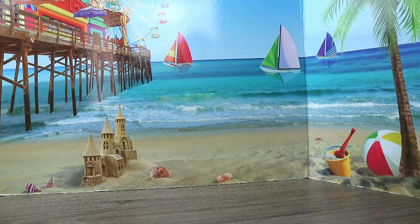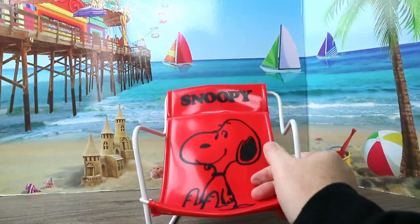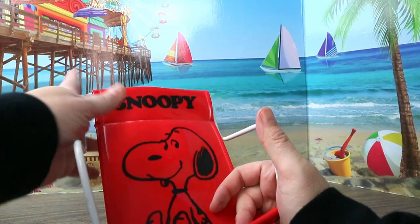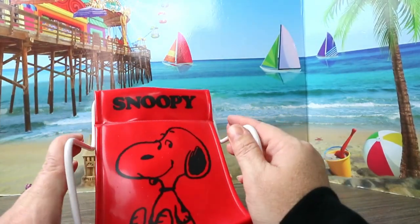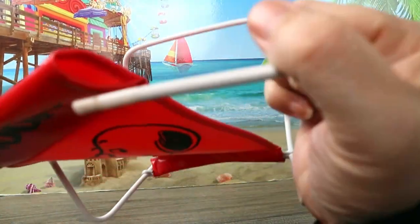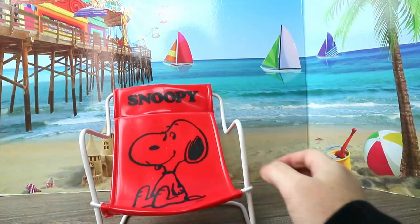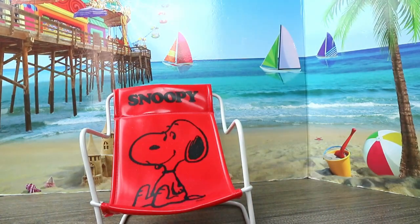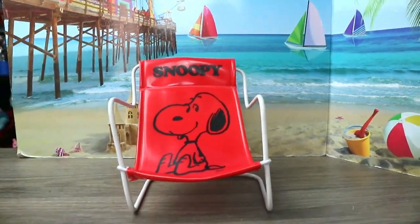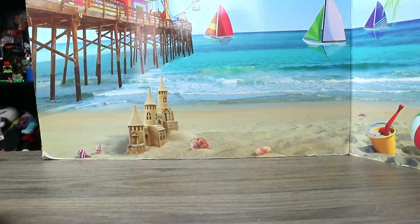Okay, and then I found this Snoopy chair. It says 1958. I thought it was super cool. I do like Snoopy, and it looks a little bent out of shape, but it's just like a hanger kind of thing, so we could probably fix that. I don't know, but anyway, that is super cute. I thought an American Girl or something could sit in that. It might be a little small for American Girl, but yeah, I thought it was cute, so I grabbed it.